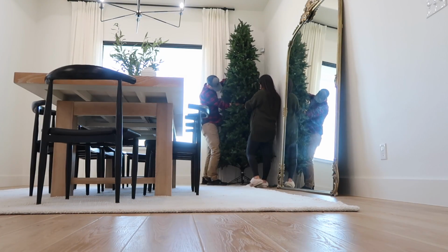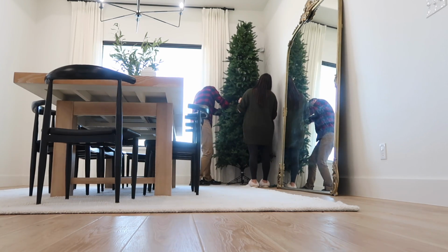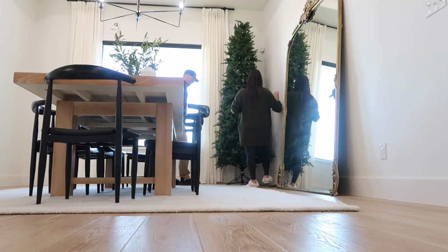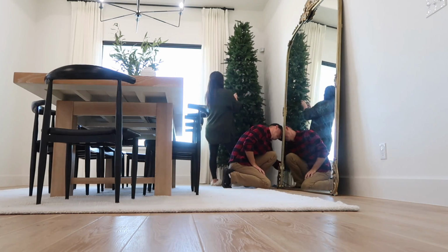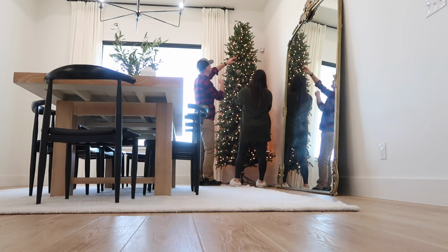Every time friends and family came over, I was like, where would you put a tree? Where would you put a tree? A few people mentioned the dining room, which I typically shut down real quickly because I'm like, no, I want the tree in my living room. But I realized that was not going to work. And so we put it over here in this corner, which worked out perfect.